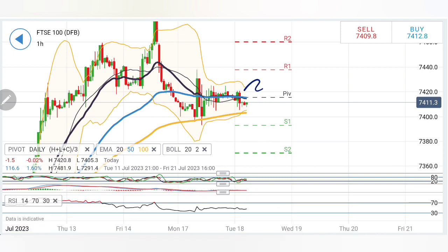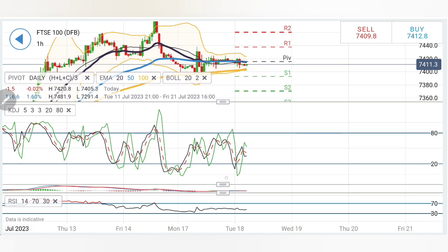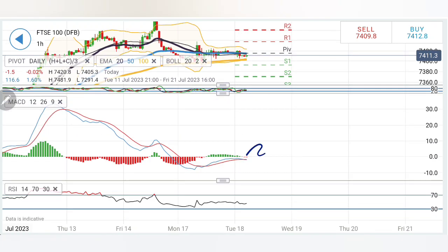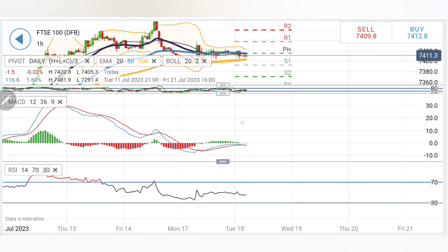Yes, 7,420 you can buy, but then 7,430, 7,440, very good resistance. Only and only if you see FTSE 100 above 7,440, you can stay long. Stochastic has dropped a bit. MACD is near to zero levels, crossing over for a sell. Let's see if it does.